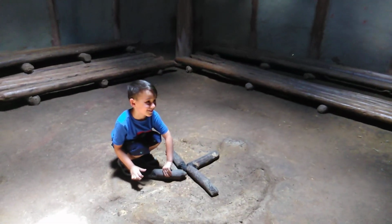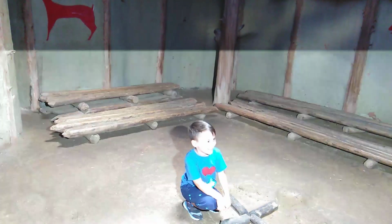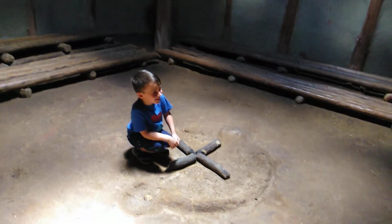Phoenix, how dare you headbutt the wall? He headbutted the wall, Mom. No, he headbutted you. But look at the wall, he headbutted it. Oh.